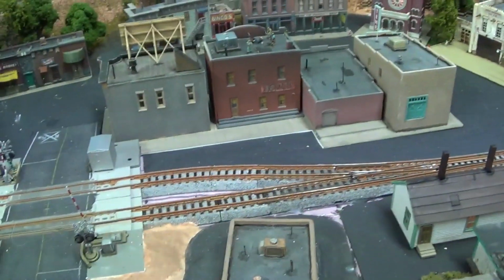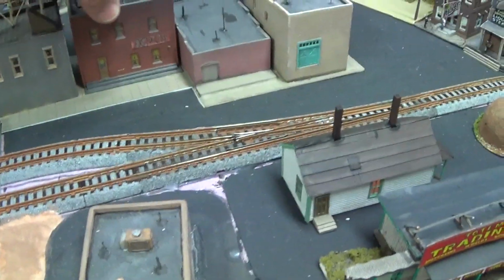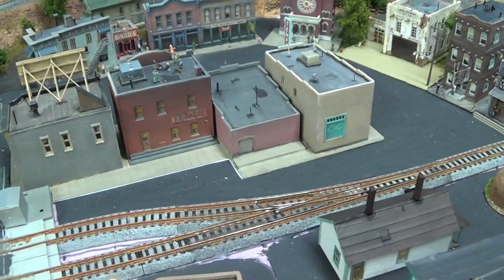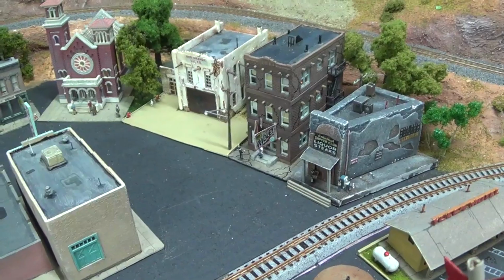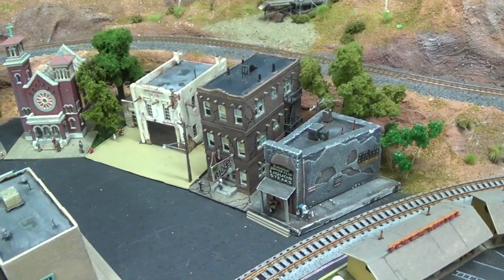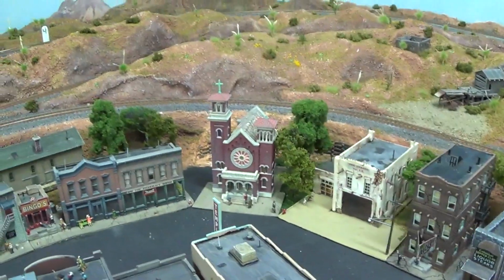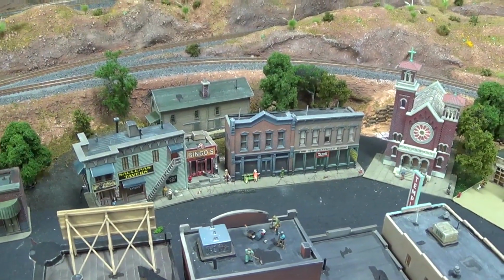The next thing that we'll talk about is I do have this block of buildings glued down now, so I cannot move these buildings or anything. That's where they're staying. As I mentioned last time, I have the bar glued down. I now have the Ridley Hotel glued down, which I need to do a little repair on the sign. I knocked the sign loose. I do have the fire station glued down. I do have the church glued down.